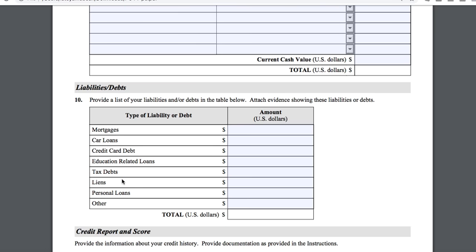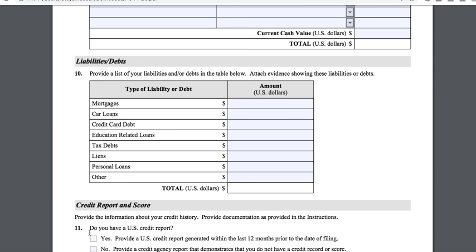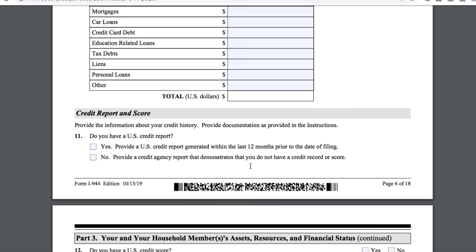It also wants to know about your debts, your liabilities. How much is your credit card debt? Your car note, how much more do you owe on your car? Do you have any tax debt, any personal loans, any mortgages? So you're going to have to put those dollar amounts here. And then here's the kicker, friends.